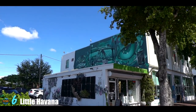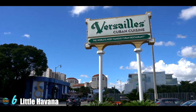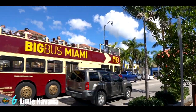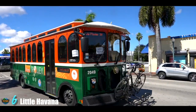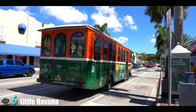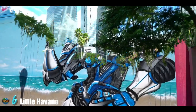Now, if you fancy tasting some Cuban cuisine, then I recommend stopping off at Versailles and grabbing the famous Cuban sandwich with a nice cup of Cuban coffee. Now, if you're taking the Miami bus tours, then they'll most definitely be stopping off here for a lunch break. Or if you're getting around by yourself, it is just a 20-minute drive from South Beach.